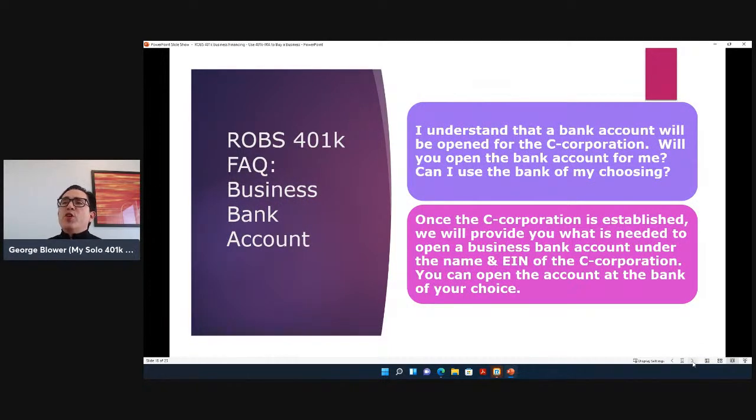Next frequently asked question. I understand that a bank account will be open for the C corporation. Will you open the bank account for me? Can I use the bank of my choosing? So once the C corporation is established, we will provide you what is needed to open a business bank account under the name and EIN of the C corporation. So then you can open the account at the bank of your choice.